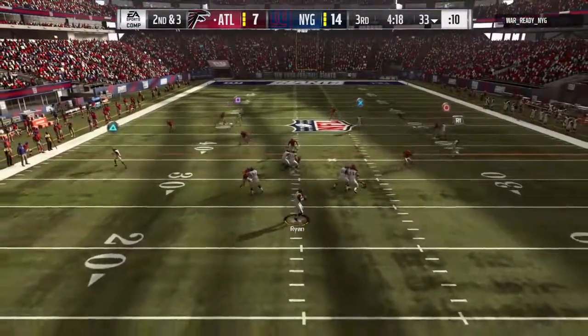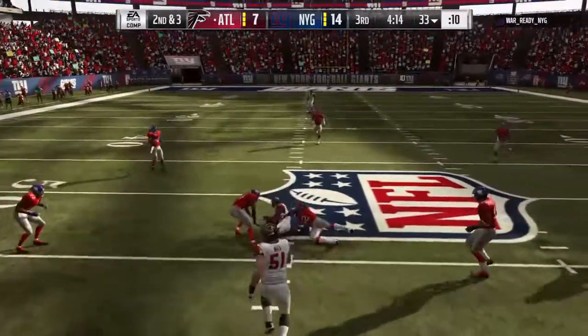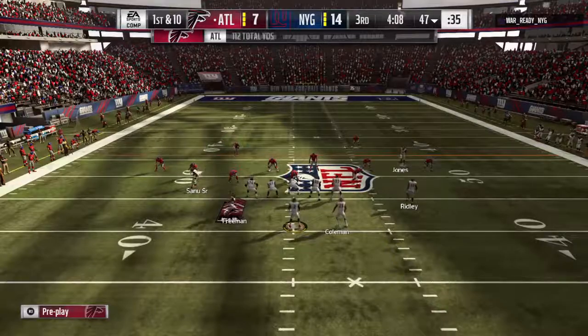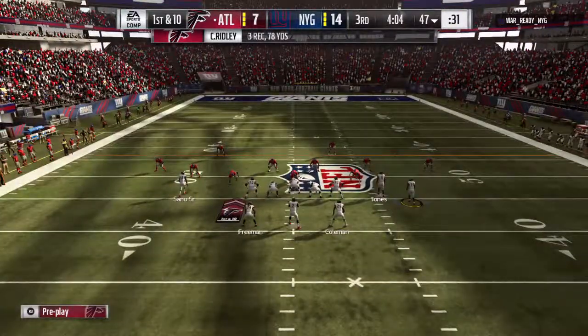On second down, Ryan. Over the middle, that's caught by Ridley, and he slips up past the 45 before being tackled. They give him 13 yards there on the play and a fresh set of downs.